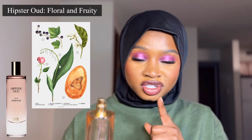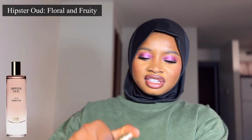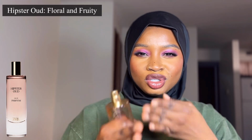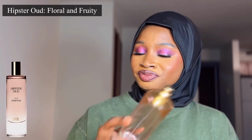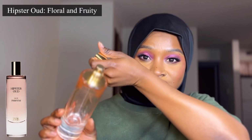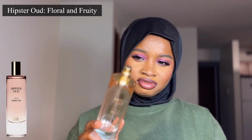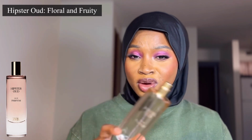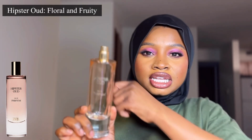If I'm wrong, please correct me in the comment section, because with Zara perfumes, I guess I would get there eventually where I'm able to separate the notes in these scents in particular. I have missed Hipster Oud. I have missed this so much. This is such a feminine scent, but I would argue that this could be unisex. Honestly, wear whatever you want. But this is such a nice scent.